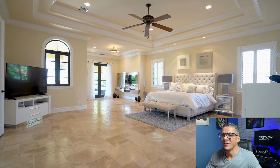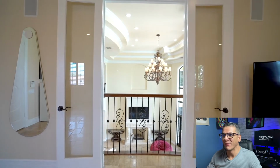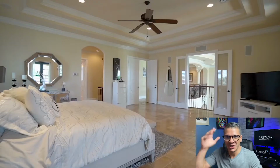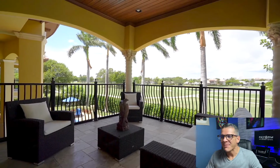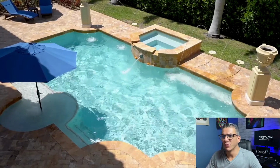That is the 1,300 square foot master bedroom, which has its own Rapunzel balcony. If you're familiar with the fairy tale, Rapunzel stands at the edge of the balcony, and she lets down her long, beautiful hair, and the prince uses the hair to climb up to the top of the balcony. That exterior balcony overlooks the golf course, and of course that beautiful resort style pool.